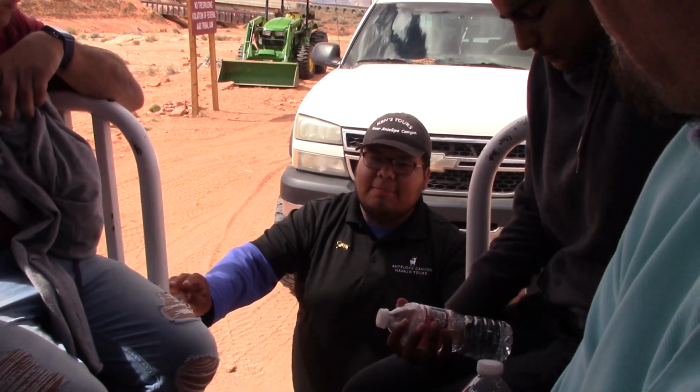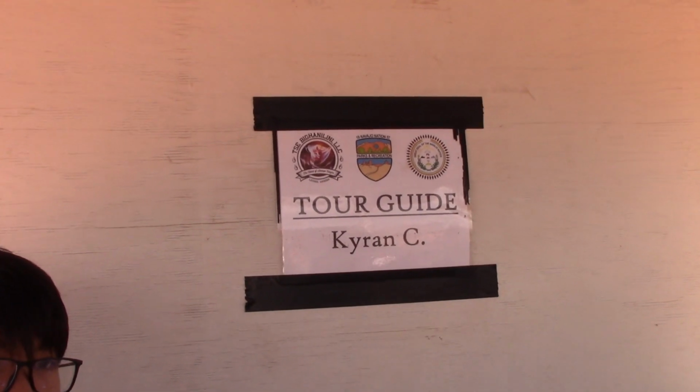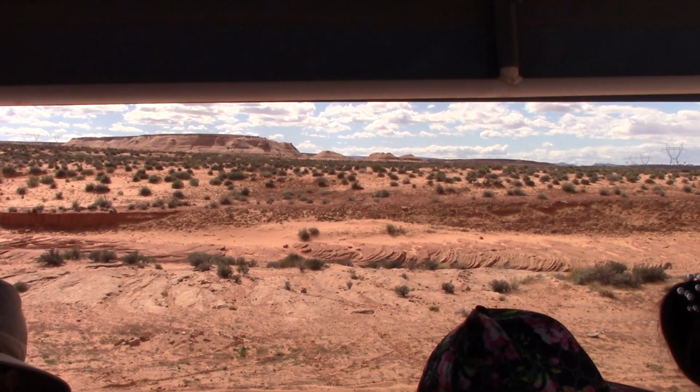On the way to the canyon, just make sure you guys stay seated at all times. Also, some areas of the road do get a little bit bumpy, so make sure all your loose items are secured so nothing falls out while we're moving.